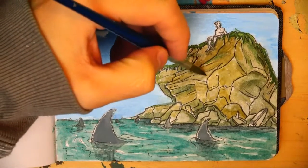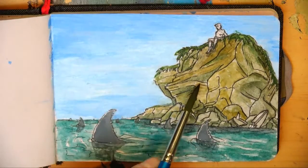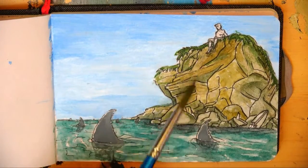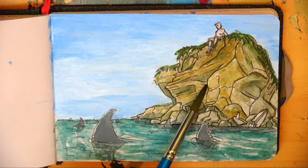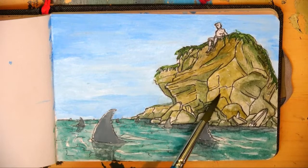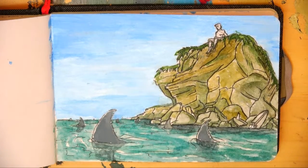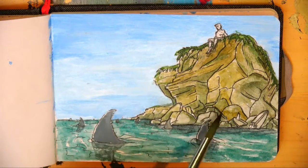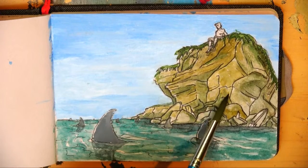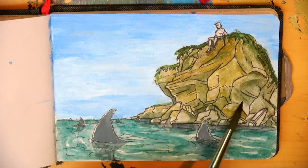Just trying to make these edges that are facing down from the sun pop a little more. Or faces, I should say. There we go. Now it's starting to look more like what I'm going for. Somewhere in the direction. All the rock was looking too the same. I was trying to get a shadow side to it.